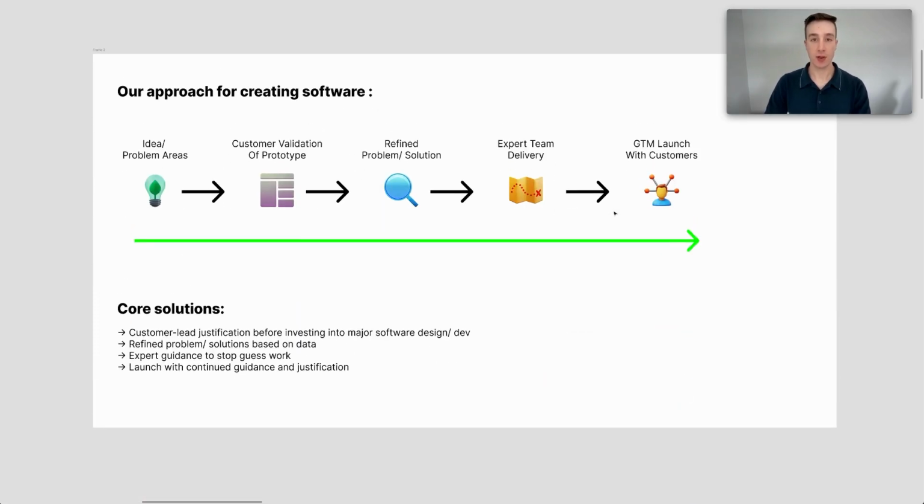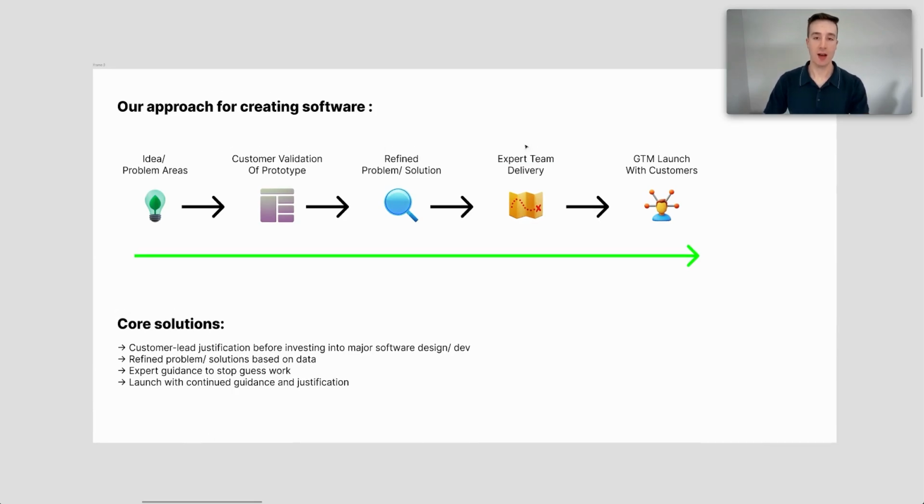So how does Arrow North define this with the Compass Launchpad? As you can see, there are a few steps here, but that doesn't necessarily mean that there's an extended timeline, and I will get into that. So this is Arrow North's design approach to creating custom software with the Compass Launchpad.